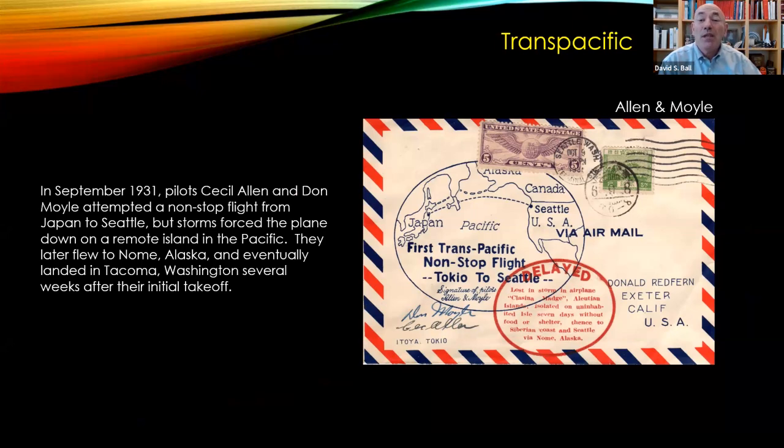And like when we get to the cover showing the Voyager that flew around the world, the thing that was the game changer for them was not really the airplane. It was the fact that they had satellite weather and they were able to find out how to get around the storms and how to get a tailwind. And, in 1931, these guys didn't have that.